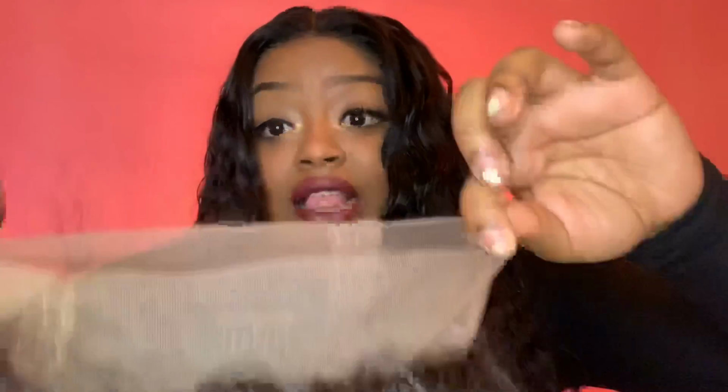This hair doesn't have a smell, so that's a pro. It is a 360 lace. That's another pro. The parting space on this is crazy. It's deep to say it's just 13 by 4. So that lace is big. That's big for parting space. So everything else is a pro.